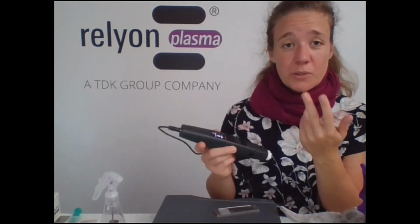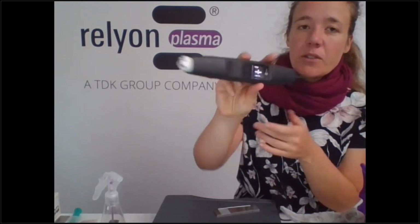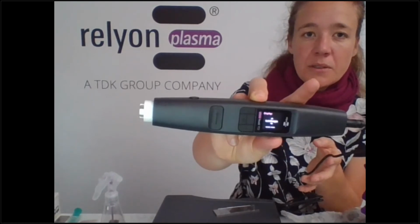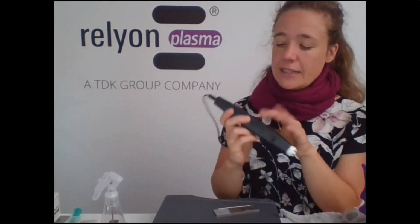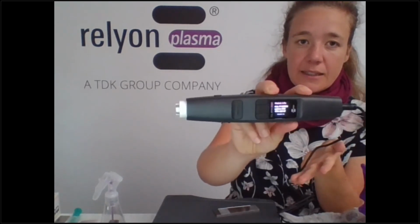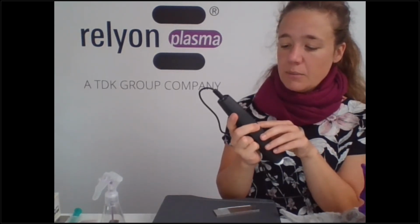Buzzer volume, so you can mute this device if you mind the beeping, and we can also change the orientation of the display. So now we're in landscape mode. Okay. And then you have info basically in the box here.